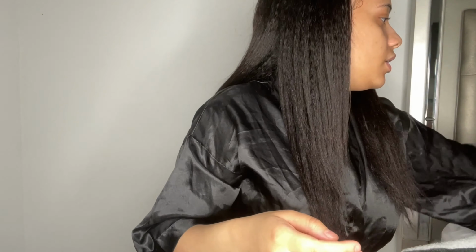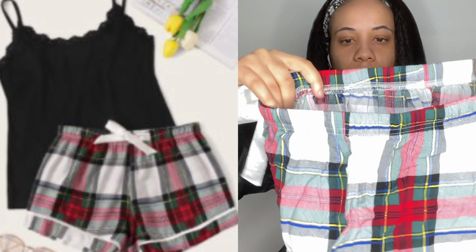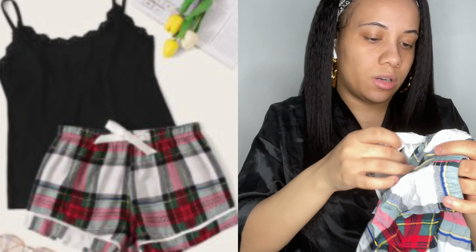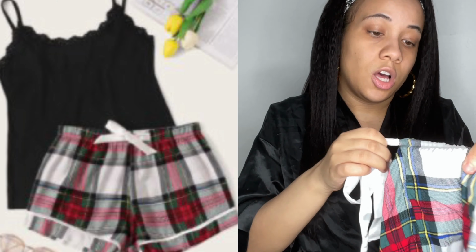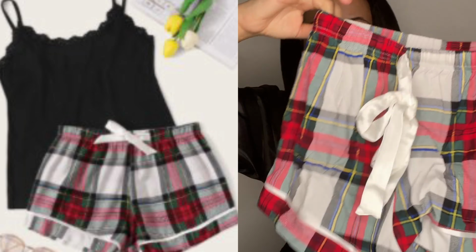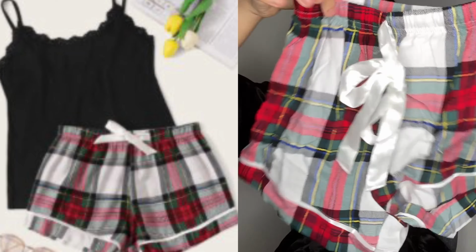Next up is this pajama set. This is how the pants look. It's just the plaid material, and it has a ribbon right here. And the ribbon is, oh, it's a drawstring. So the ribbon actually works. It's not just for show. You know how some clothes just have the ribbon for just for show? So yeah, it's like that.